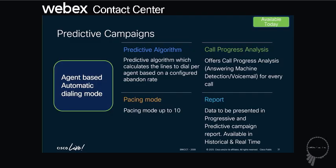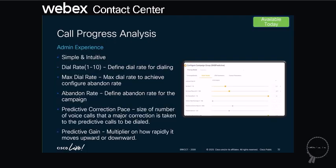Again, that also comes with CPA or call progress analysis, detect answering machines and voicemails. You can again set that pacing mode again up to 10. You can vary and see how it works for you. Again, a report is available for both progressive and predictive campaign management in historical and real time.